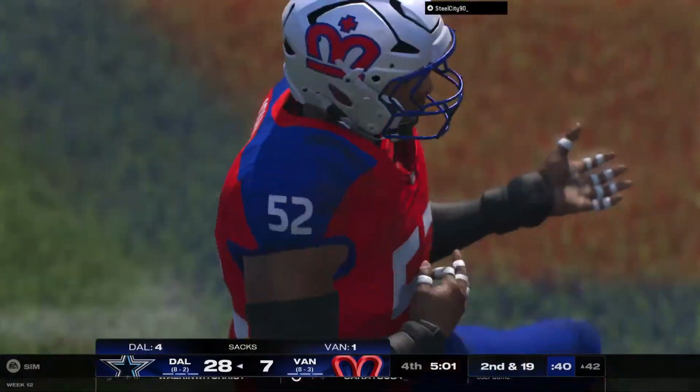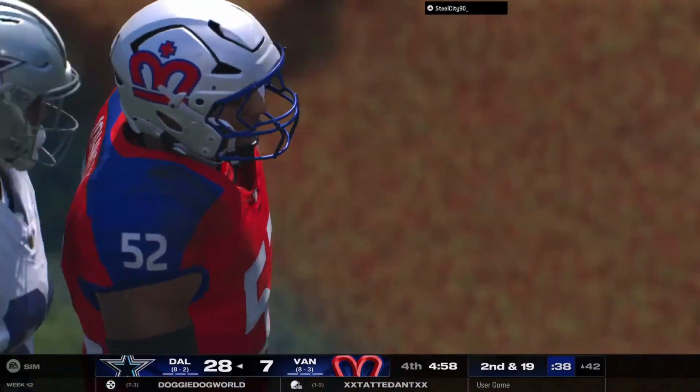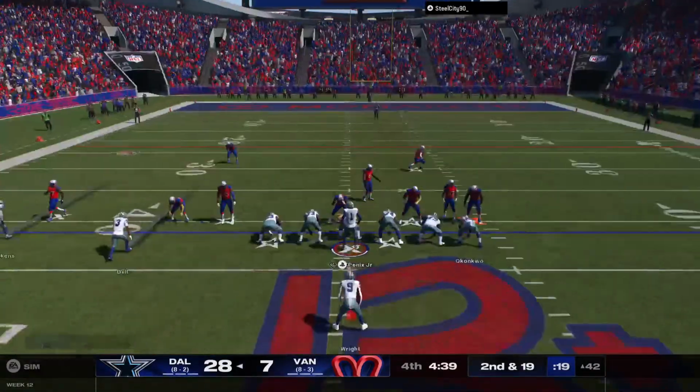Pocket isn't holding up. They're able to drop it. And the big play drives them backwards. 2nd down coming up. And look at that. All that effort and success from the previous play, it is gone.